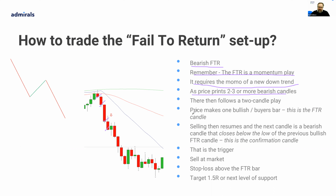But then what we see is price makes 1 bullish buyer's bar, a green bar. This is the fail to return candle. In this particular case, we can see the arrow: having pushed in 1, 2, 3, 4 seller bars, price then prints a bullish candle. That is the FTR candle. So what we're doing is waiting for the next candle to see if that is the confirmation candle.